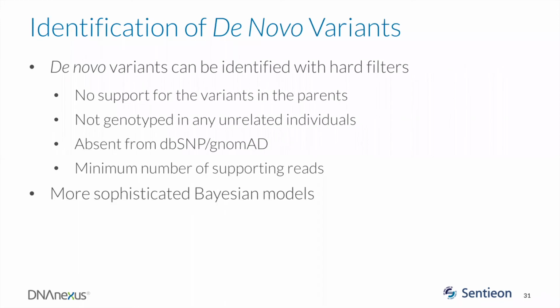So scientifically speaking, the last step of the pipeline is the actual identification of de novo variants if you have a trio sample. It's very common for many academic papers to identify de novo variants using some hard filters. Some of the most common hard filters are ensuring that the variant does not have any support in the parental sample. This is important because it can remove potential mosaic variants that are occurring in the parental sample.